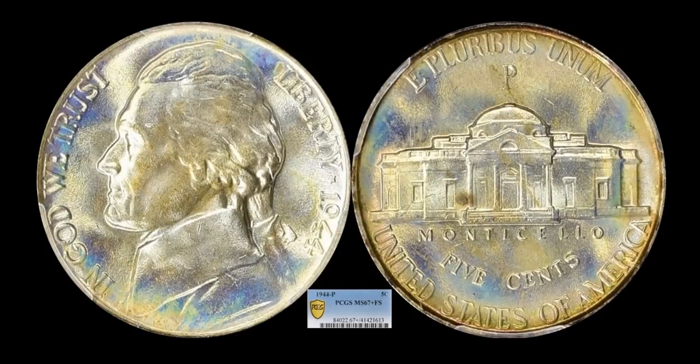44P, another 35% silver manganese issue. This one here is a PCGS Mid-State 67 Plus full stepper. This one has some of the blues and kind of like the gold tones to it. Another very fine original example. Beautiful coin. This one sold for $3,763.12. The full steps is what really pushed this one to the next level of pricing.